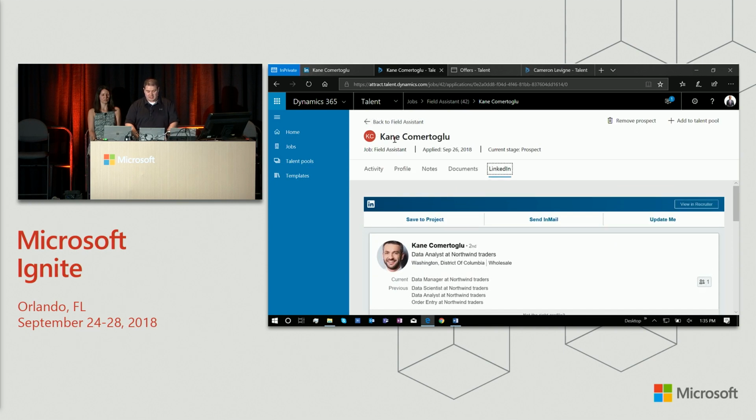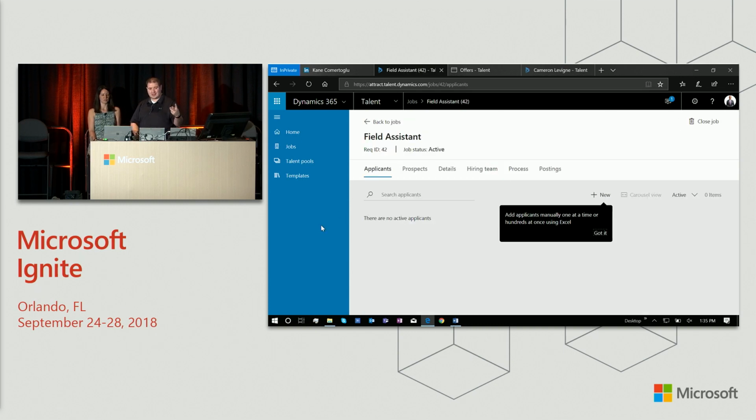Something I could do with Kane: right now he's showing as a prospect for this job, but I could actually push him into another talent pool as well. So now he's generically stored in the system to be able to use on other jobs if I wanted to. So that's the second scenario of how I'm going to get candidates into the system into different areas.